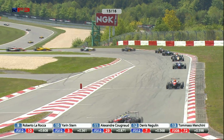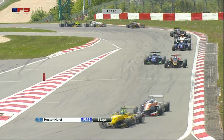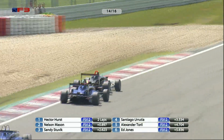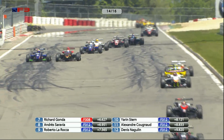He's trying to get on terms with Santiago Urrutia. Andre Saravia still trying to gain some ground as well. Also a chance here for 3rd in the Copper Class, or do we? It's Cameron Twynham looking to the inside of Gerardo Nieto. Twynham in the blue car, Nieto in the black DAV racing car, and it's Cameron Twynham who's got the slipstream as they come onto the start and finish straight, and he should go through here.